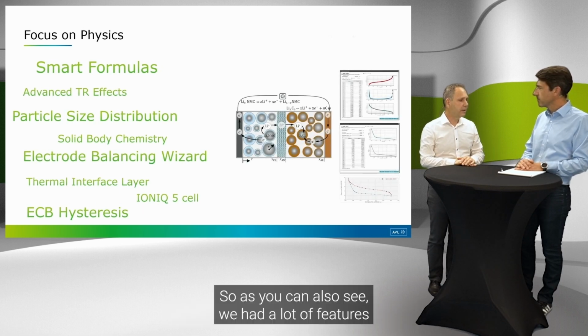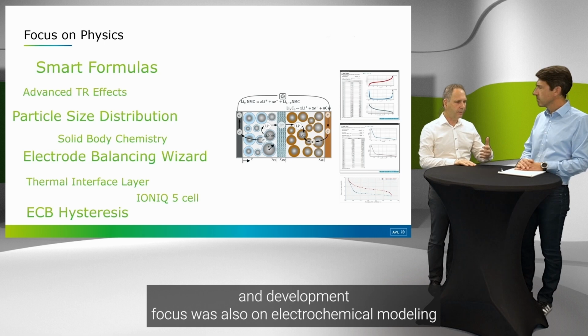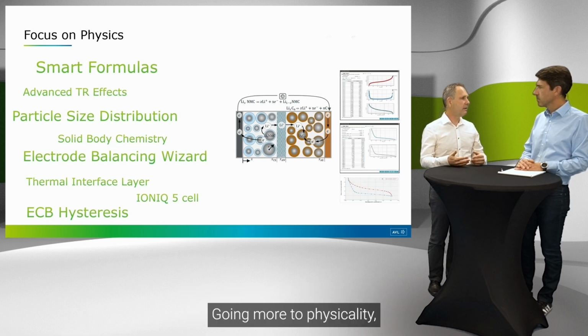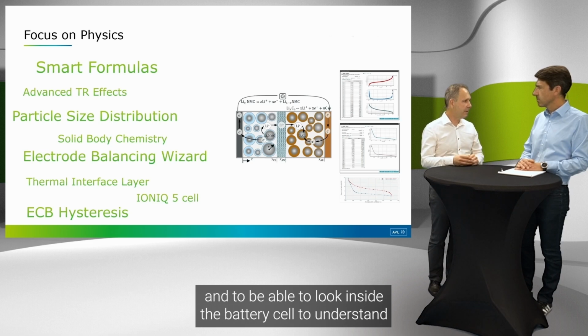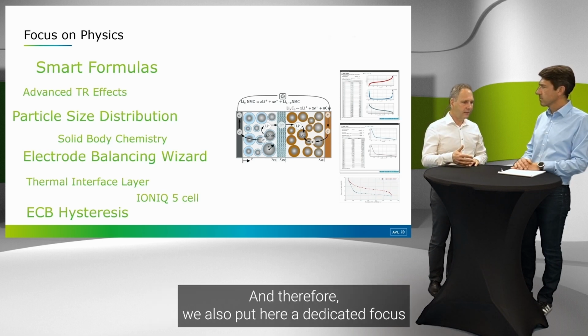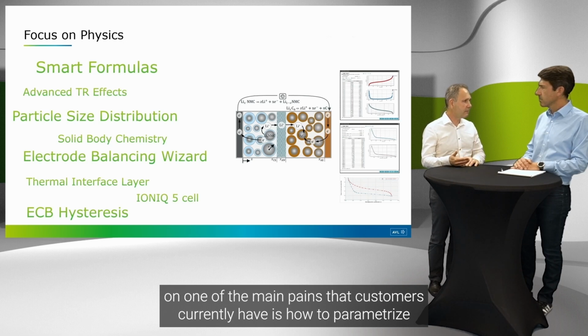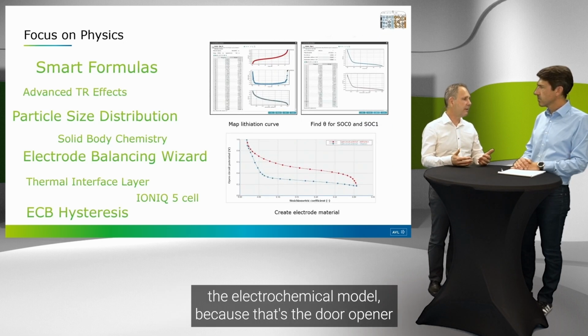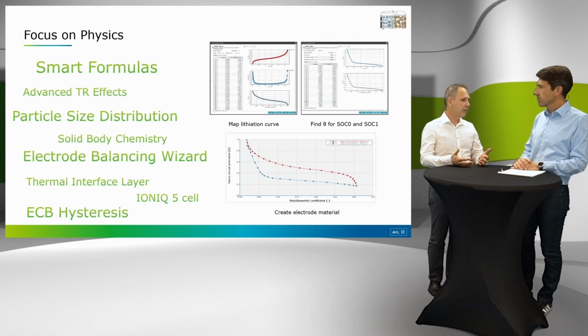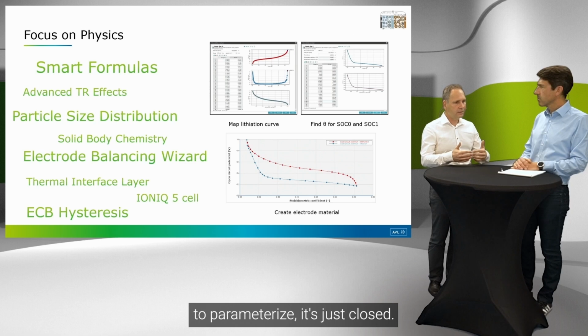So as you can also see, we had a lot of features, and development focus was also on electrochemical modeling, because also here the market has a strong demand, going more to physicality, and to be able to look inside the battery cell to understand all the mechanisms for aging, the mechanisms for fast charging, and so on. And therefore, we also put a dedicated focus on one of the main pains that customers currently have, which is how to parameterize the electrochemical model, because that's the door opener for a completely, let's say, new way of simulating cells. But if you don't have the skills to parameterize, it's just closed.